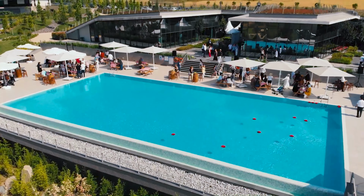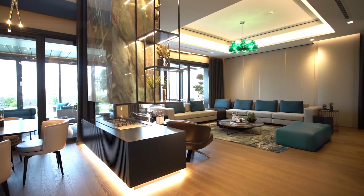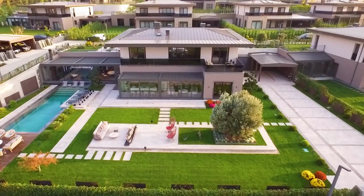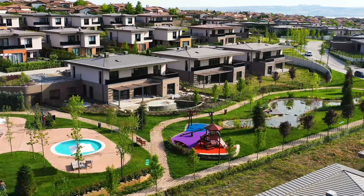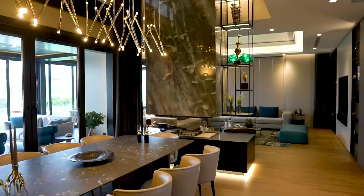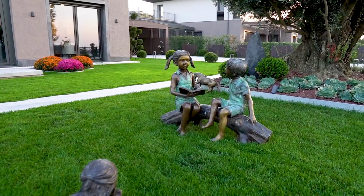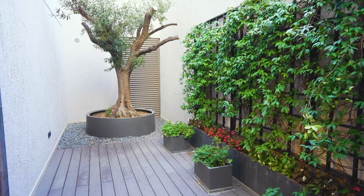So, this is an icon of sophistication and luxury. With a strong vision of perfection and stunning beauty, this project provides comfort-oriented lifestyle, rich social facilities for all ages, customizable futuristic interiors, spacious rooms, gardens and terraces, stunning landscape year-round, extraordinary quality, inspired architecture, graceful details everywhere.